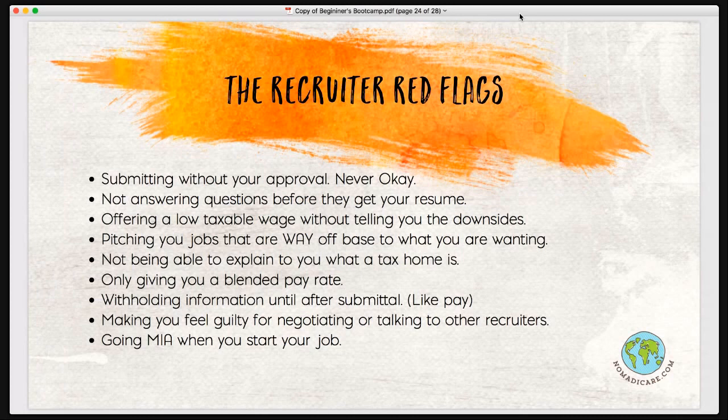and all of a sudden you get a job and you don't hear from them until, guess what, like three weeks before your assignment's over, when it's time to interview again, you can tell they don't really care about your journey. They're just doing the bare minimum to get you into the next job. There are recruiters that will actually build a relationship with you, stay with you on the journey, and be with you for those ups and downs.